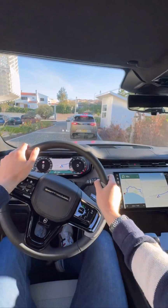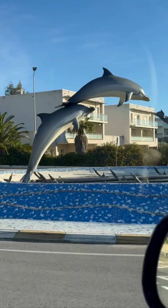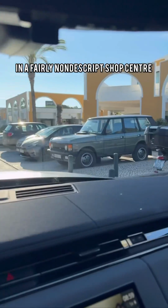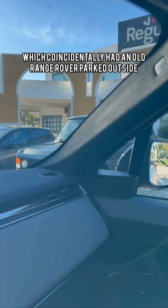I split off from the group, went past some interesting sculptures, gave the throttle a little bit of a squeeze, and headed to today's coffee spot, La Hana, which is a great independent coffee shop in a fairly nondescript shopping centre, which coincidentally had an old Range Rover parked outside.